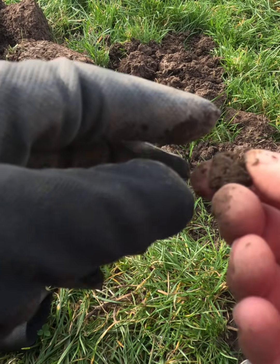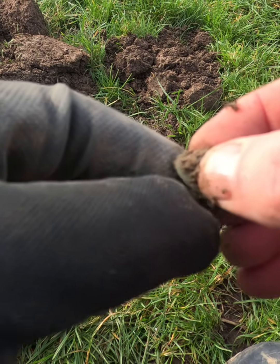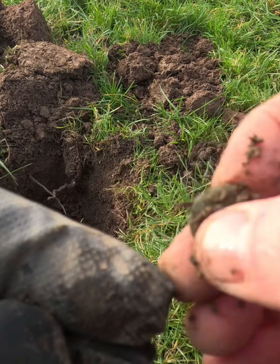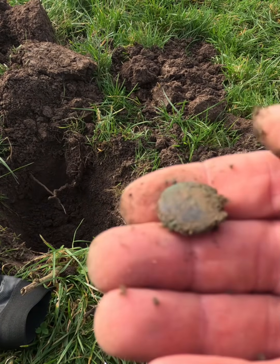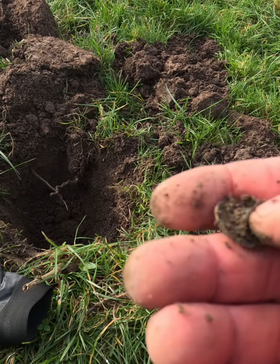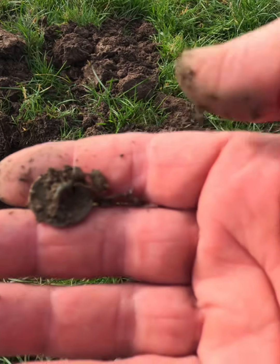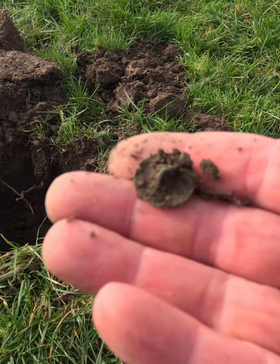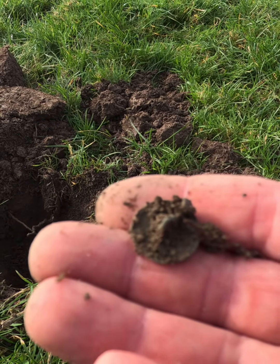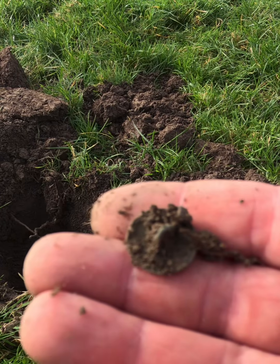Well, going on to my second hole, I've got myself another button, probably very similar to the last one, just a bit smaller. It's got a shank on it. I shan't mess with it too much, because the button before, I was messing about with it like I always said I shouldn't, and broke the shank on it. It was a nice button too, but this one's okay.